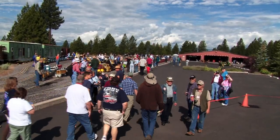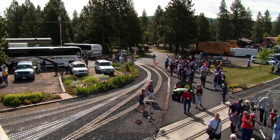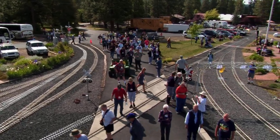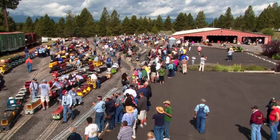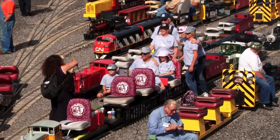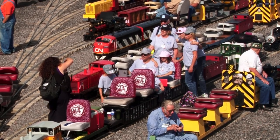As the 2012 Triennial draws near to the end, everybody assembles at the main yard for the traditional big toot and parade. Hundreds of people gather trackside to see this amazing spectacle as gas, electric, and steam trains are readied for the event.